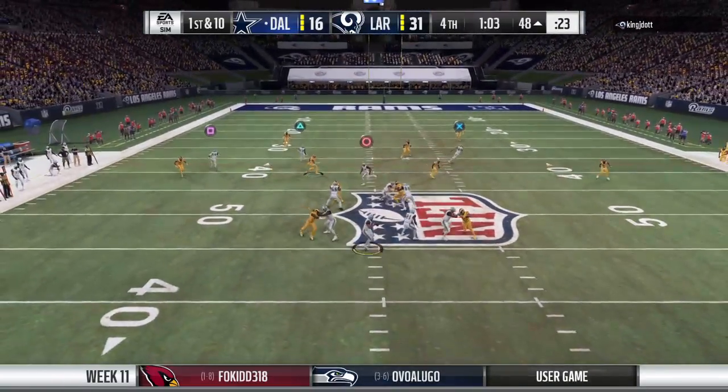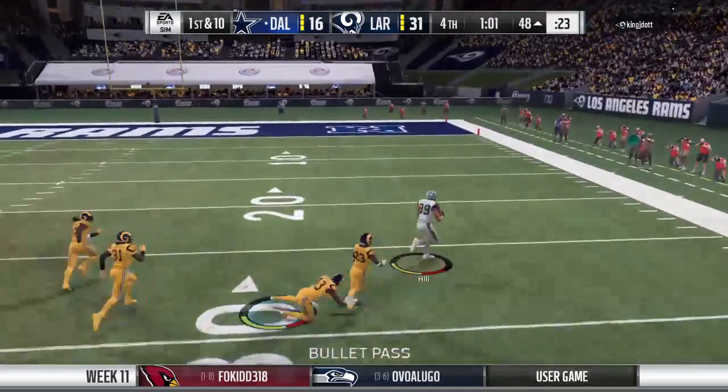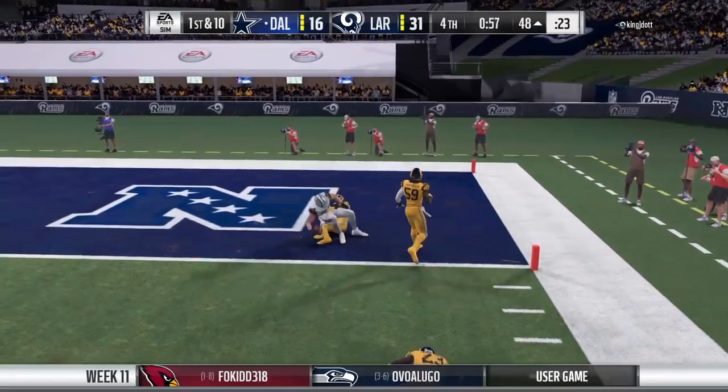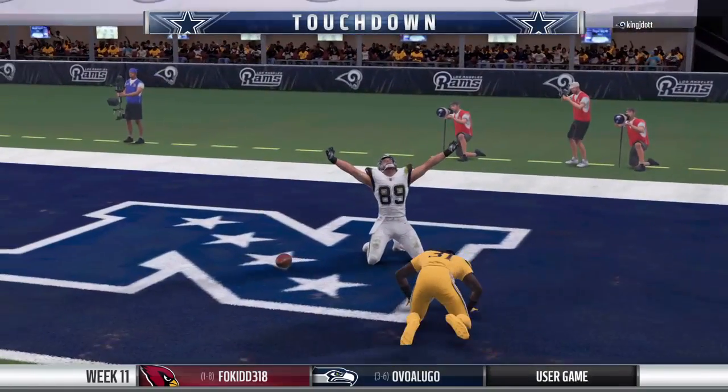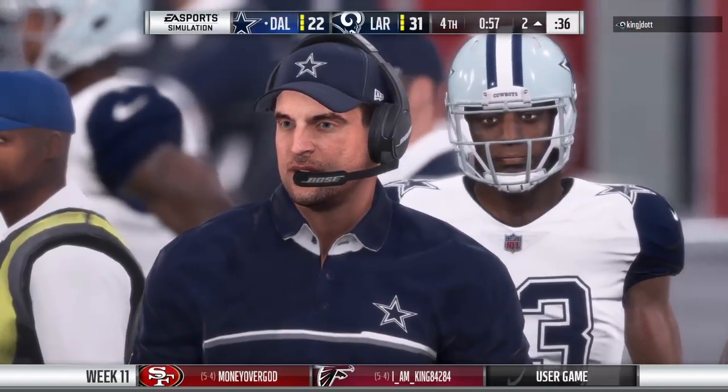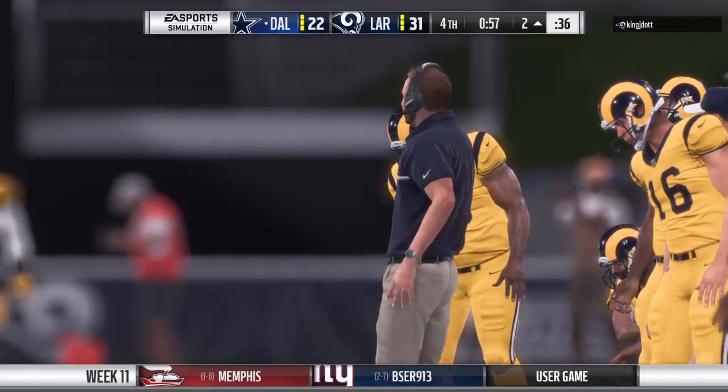On 1st and 10, Prescott. That's out to Hill, right side complete. And he takes this one into the end zone, and all of a sudden, here in the final minute, things get a little bit tighter. Okay, so they got the score.